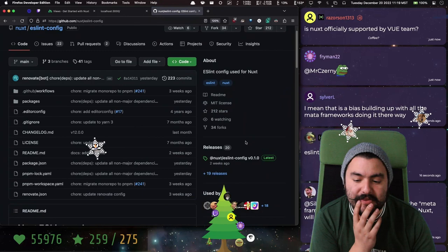Log it. Me. No error. Let's check Prisma Studio.